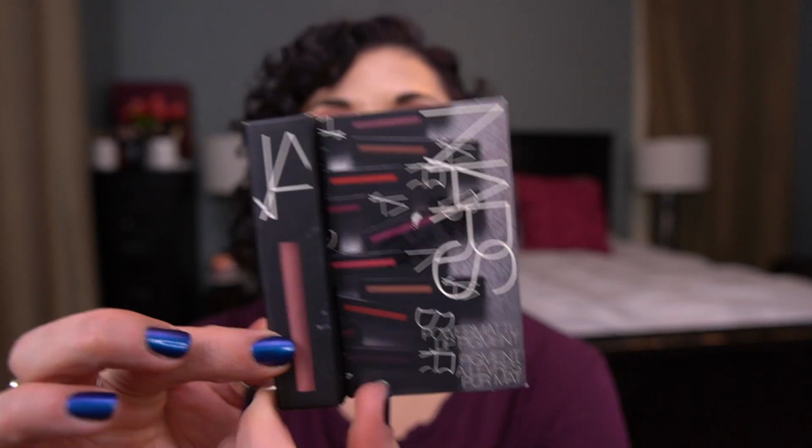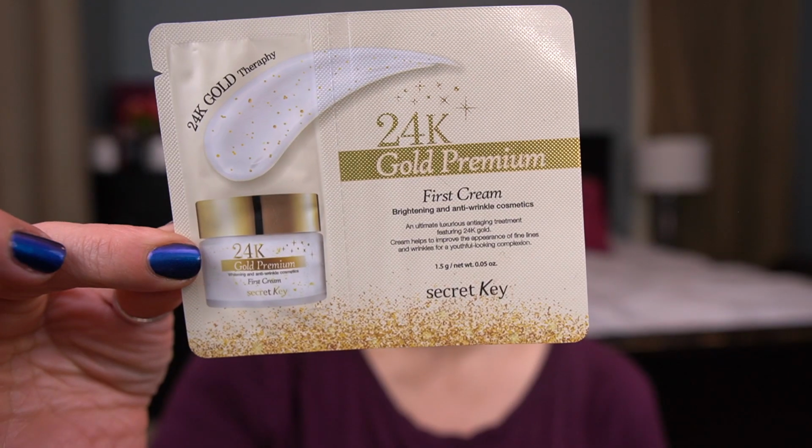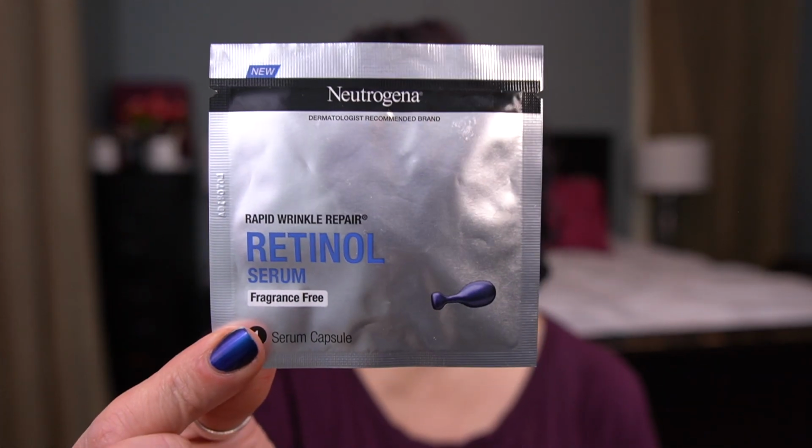The other items I haven't touched yet: the NARS Power Matte Lip Pigment in American Woman. The Mary Kay Miss Perfect Mask Pod. The MAC Studio Fix Mattifying 12-Hour Shine Control Primer. Secret Key 24 Karat Gold Premium First Cream. I still have this Neutrogena Retinol Rapid Wrinkle Repair Serum, it's a capsule, I keep meaning to use that. The Dr. Dennis Gross Extra Strength Daily Peel Pads. Oh, I took this with me on my trip and I forgot to use it. The L'Occitane Supple Skin Oil.